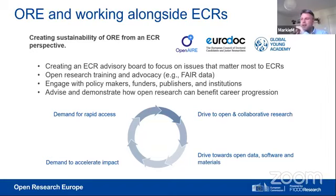What is that? So I think we have to train the next generation about what all of these open processes are. We need to advocate for them, but we also need to really make sure that people know what they need to do and support them in making research open. We also want to engage with not just policymakers, but funders, publishers, and institutions to ensure that we're all making changes together.